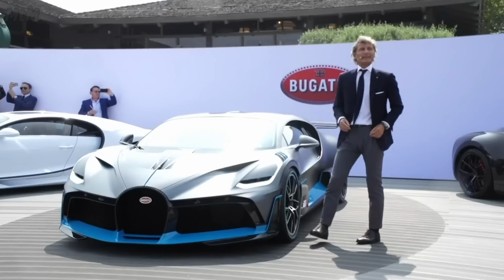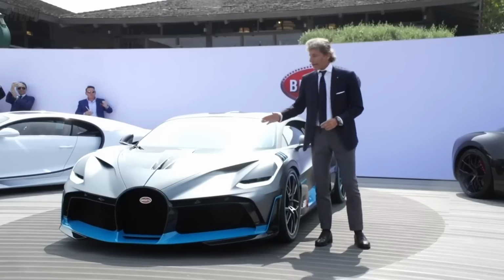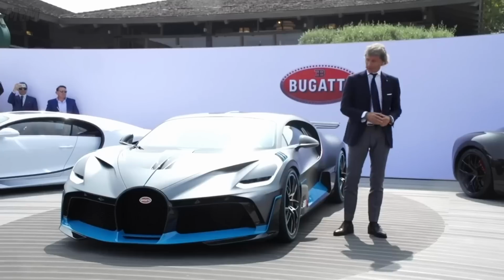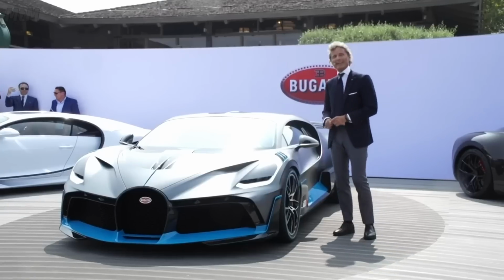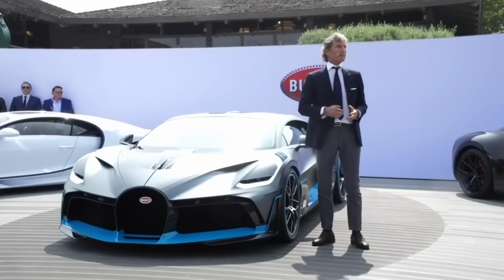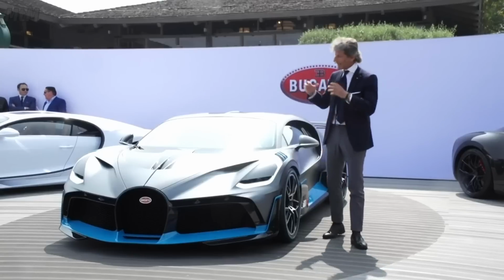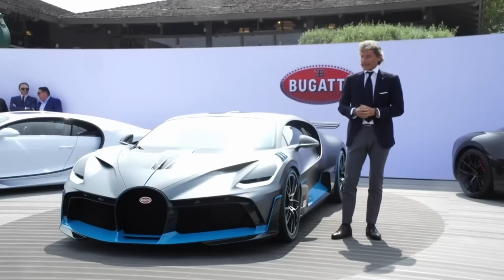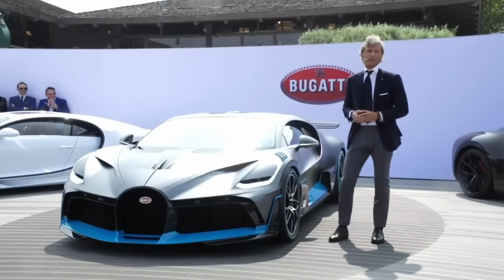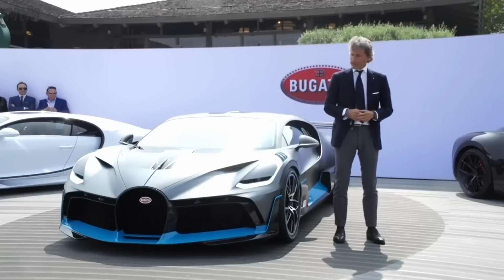Thank you. Ladies and gentlemen, the Bugatti Divo. This is the world premiere. It's very exciting also for me, I can tell. And now we'll talk a bit about the design with the performance, and then I will wrap it up. So for us, as I said, the design has to be unmistakably recognizable as a real Bugatti.